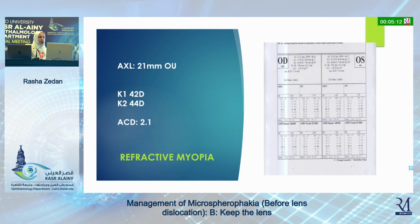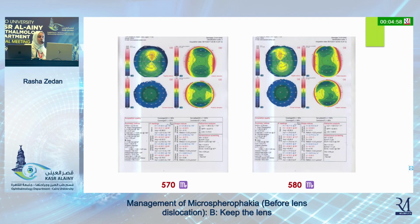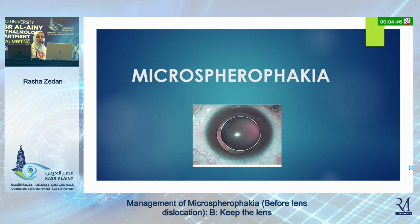We performed the biometry, and the axial length was found to be 21 millimeters. Her K readings were normal, 42 and 44. Anterior chamber was very shallow, so this led us to the conclusion that this is a refractive myopia. To further confirm this, we performed a Pentacam and found that this refractive myopia is not related to the cornea. Her K readings were normal, and her corneal thickness was also very good. So this was a case of microspherophakia.